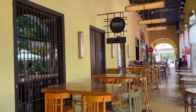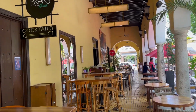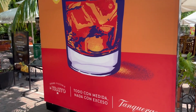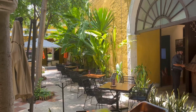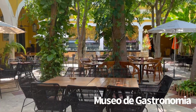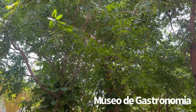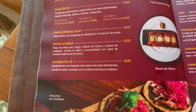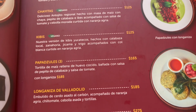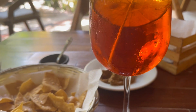After going to the chocolate shop, I walked around for a bit and I stumbled upon Museo de Gastronomia. It wasn't in the Parque Santa Lucia. It was maybe 3 or 4 blocks over. So I was glad to find that. In typical Merida fashion, once you enter the Museo de Gastronomia, there's this outdoor space that makes the whole place just amazing. So I had tacos, and one of the tacos in particular had this black chile sauce. It was so good.